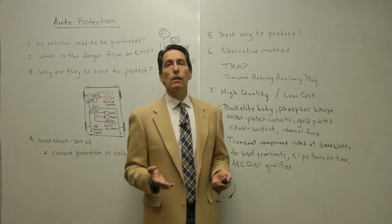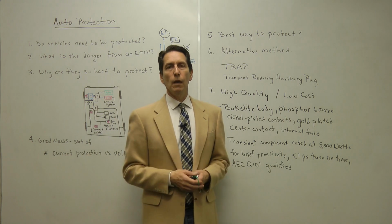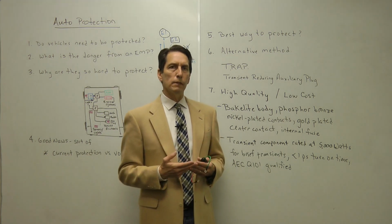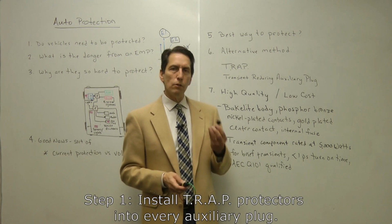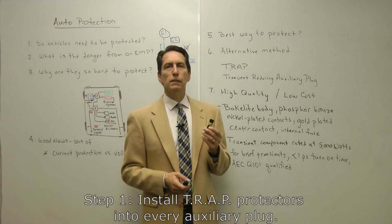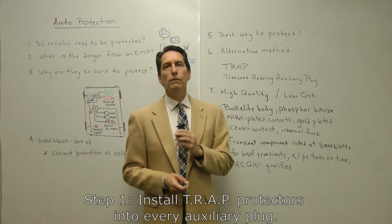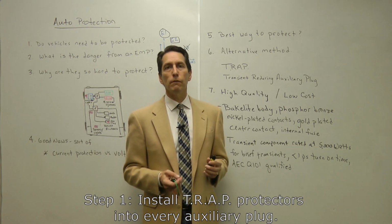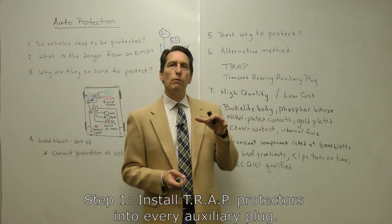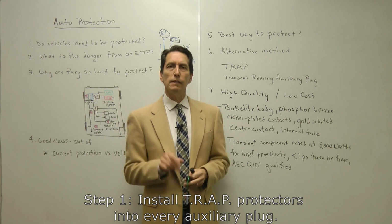Okay, so let's wrap it all up. How do I recommend that you protect a vehicle from an EMP? Well, it's really a three-step process. The first step is to install as many of these distributed transient reducing auxiliary plugs as you can. If you have 2 auxiliary plugs in your vehicle, my recommendation is to put one of these in each of the plugs. If you have 3, use 3 of them. Again, what you're trying to do is provide that distributed multi-point protection suppressing those voltage transients. That's step 1.